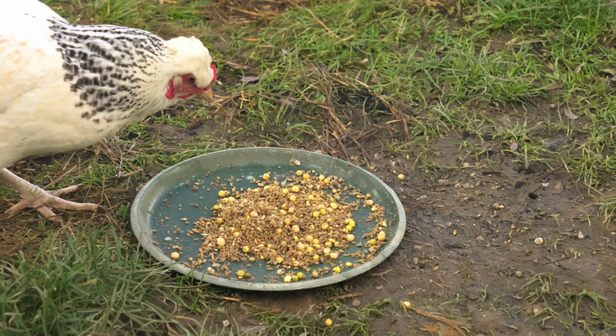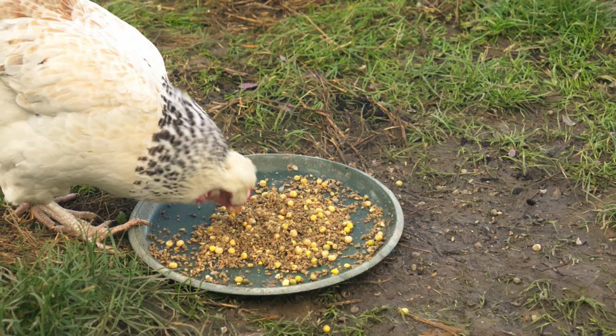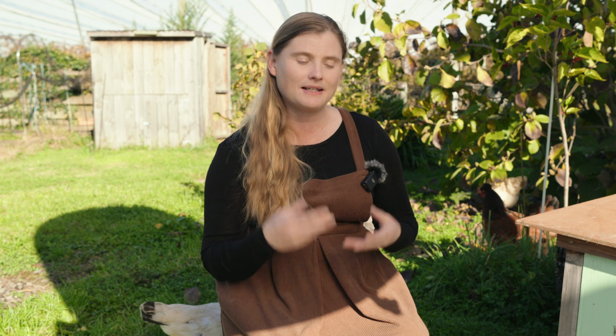So I add in the extra protein, and I give them things like maize, corn, because that's really energy dense and they can eat it, and then they can wander away to be miserable under a tree and whine about how they've lost all their feathers, because they are quite miserable while they're molting. So rather than just feeding them the same feed all year round, I shift and change it depending on what is going on for my flock at the time.